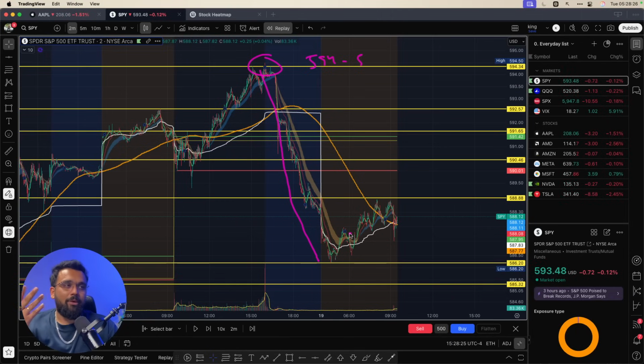I've seen the market go up on bad news. I've seen the market go down on good news. News doesn't really matter. The price action matters. Price action started moving towards the downside.